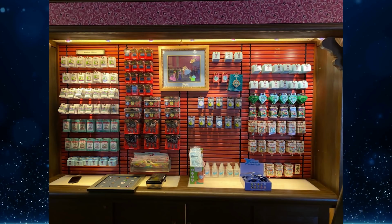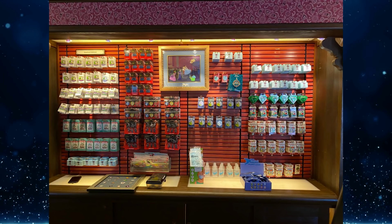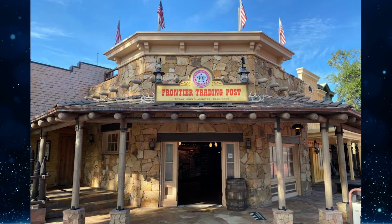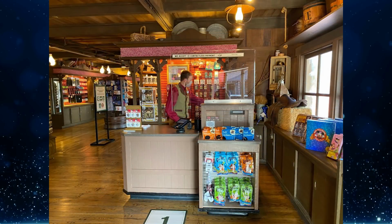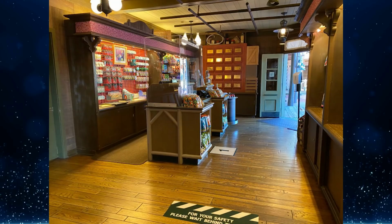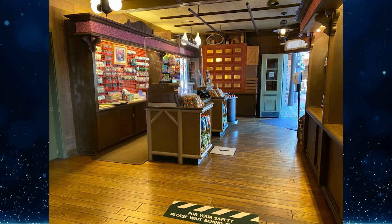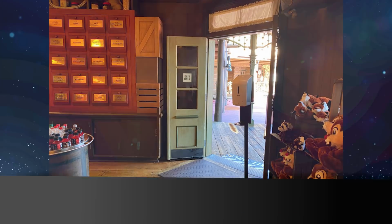Pin traders, get ready to lasso up some pins and head on over to the Frontier Trading Post, which has reopened at the Magic Kingdom. Makes me very happy. Like many other smaller stores across the park, the Frontier Trading Post remained closed throughout the initial reopening, but has since opened its door to pin aficionados and shoppers alike. The store has a dedicated entrance with floor markers set 6 feet apart, starting at the doorway for guests to line up. And inside, plexiglass windows have been installed at the register stations, which are now marked with numbers on the floor. When guests are ready to check out, they'll stand behind a social distancing marker before being called to a register. As the guests leave, a hand sanitizing station is located at the designated exit for them to use.